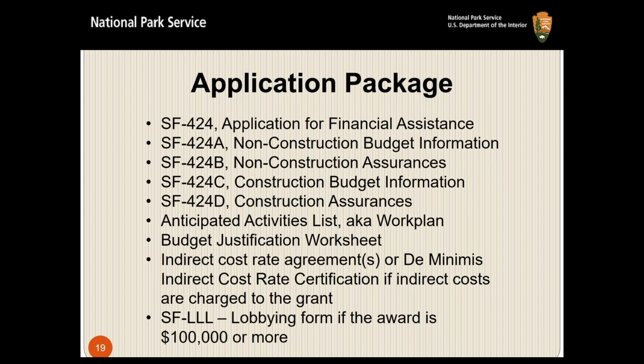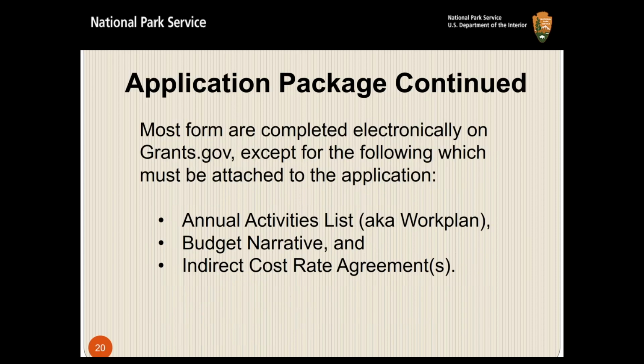A completed application package consists of the items listed here. We'll go through each of these forms in detail. Most of the application forms are completed online on www.grants.gov. However, 3 items must be completed offline and then attached to the application using the Attachments form on Grants.gov.